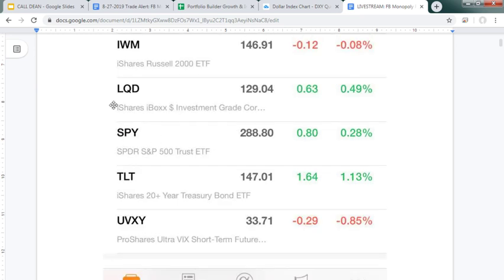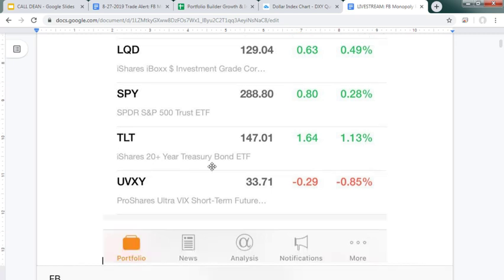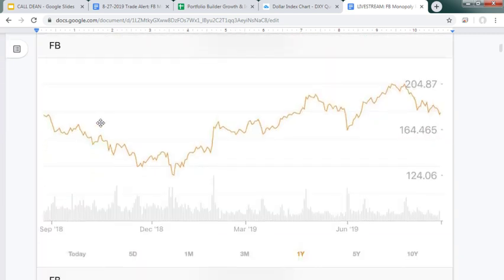SPY represents the bulk of our equities portfolio. TLT is our U.S. Treasury, and that is the key stocks we'll be covering today. We also take a look at some Chinese companies in specific, and also 2 banks in Europe, which could create systemic risk. Okay, so here's a look at Facebook.